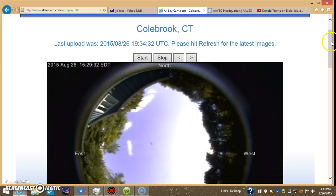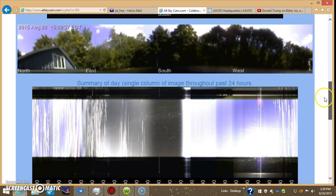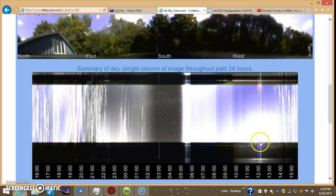A lot of clouds on most of them, but here we got Colebrook, Connecticut. No wing shot. But here's a good shot of a 24-hour single column image throughout 24 hours, time lapse. So apparently they take a slice of photo every minute maybe, and then they piece them all together. Here it is, the Nibiru sun. Maybe you'll catch a couple of its orbitals there too.